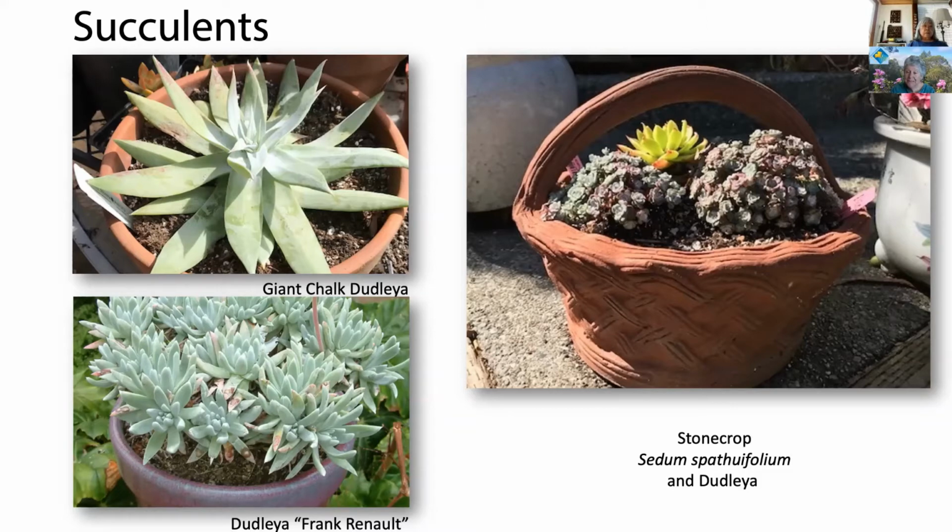I was very tempted to take a cutting, but I'll probably have to ask Mamie for a cutting because we do not gather native plants from the wild. And if you've been reading the newspapers, actually some of the Dudleya that grow along the California coast, there's been harvesting and exportation of them, and there've been arrests made to protect them.